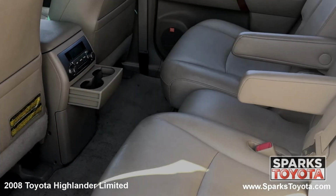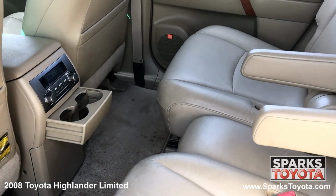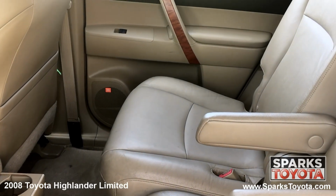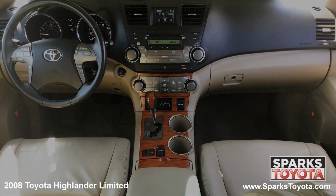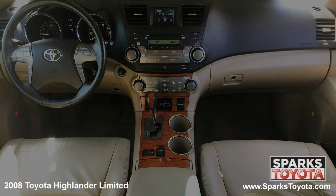Passengers in the second row will be excited to find their own climate controls and can use the fold-down armrest and the cup holders, as well as the seat back storage. There are also child safety door locks for peace of mind. The front of the cabin is well appointed with nice satin mahogany wood grain style interior trim. Driver and passengers will be very comfortable in the power adjustable and heated leather seating.